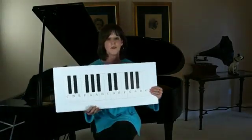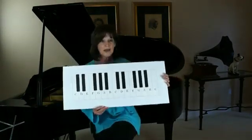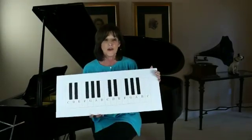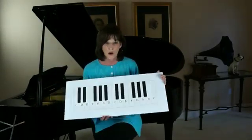I also feel that piano is the easiest instrument to learn the musical alphabet of A, B, C, D, E, F, G. As you can see in this picture of a part of the piano keyboard, the 7 letters are located on the white keys. They go in consecutive order, and the exact pattern is repeated all the way up the keyboard.